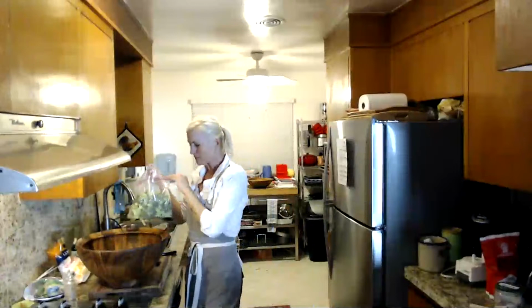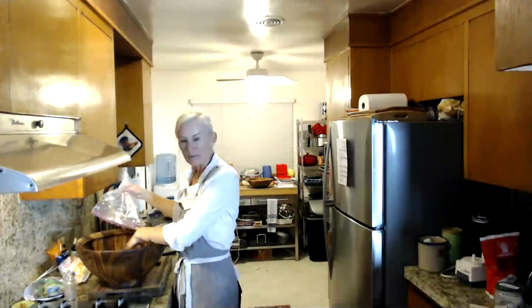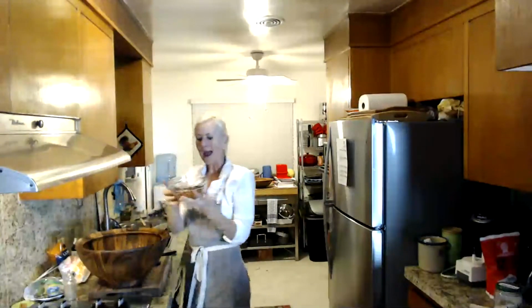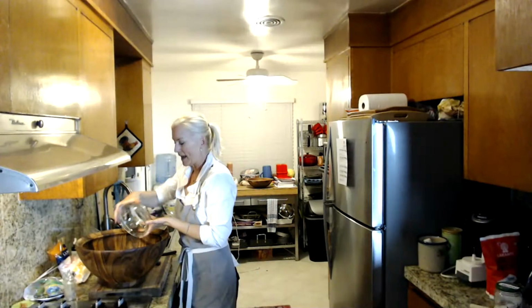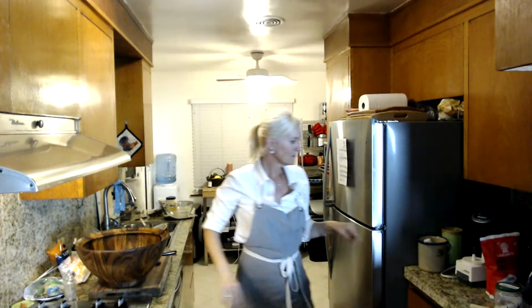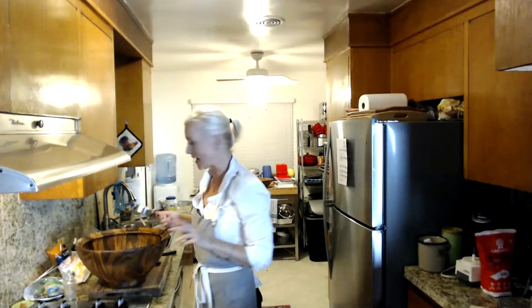So we're going to add the broccoli. This is kind of a dump salad. I do have to do a little bit of chopping. I have a half a cup of bacon chopped. I already made it, so it's done. And I do that in advance. We're going to use a cup of cheddar cheese.